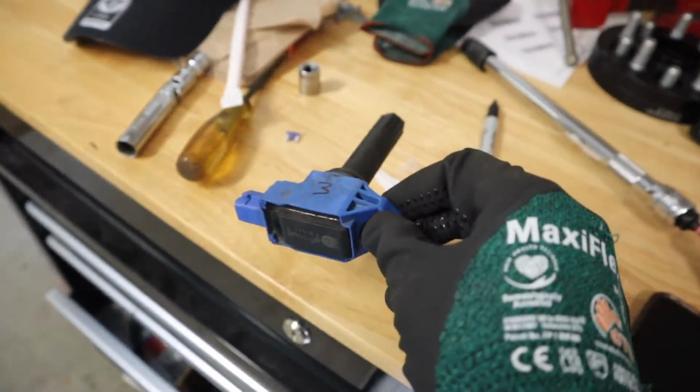So let's see. All right, so it's been a while. I think it's been like a week since I worked on this car, but in the previous clips I believe I was swapping the coil packs over to a different cylinder. Didn't get it on camera, but I started the car up and the car actually started misfiring in a different cylinder. So that pretty much means that one of the coil packs that I swapped is bad. I'll go ahead and show you guys right now.